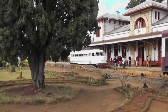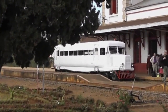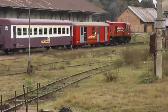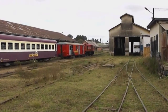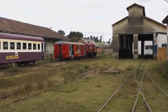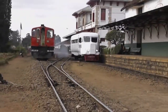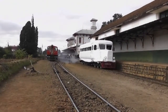Our final rail journey in Madagascar was from Andersebe back to Tana, a journey of 153.7 kilometres. Half the group travelled in the restored Michelin railcar. The remainder of the group went in the Translimo coach. Here the red storage car is being remarshalled at the end of the train. The Michelin railcar sets off for Tana, while local BB1203 waits with the Translimo train, which will follow.